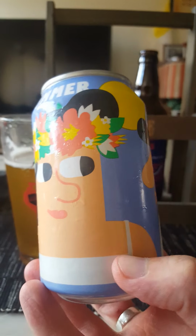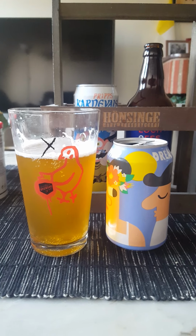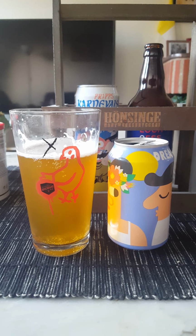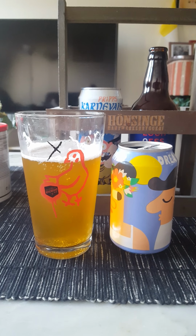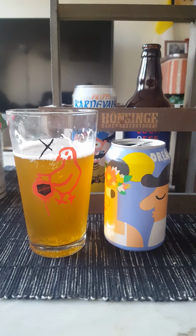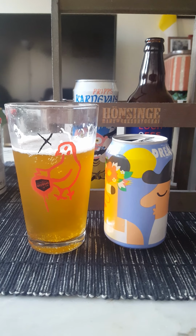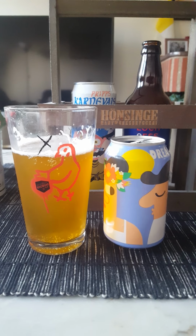Midsummer Dream. Mikkeller. Lager, 4.6%. It's got a very, very nice hop aroma and hop taste. Very nice. Adds another dimension to the beer. Good maltiness. Very lemony and citrusy on the nose, but not so much on the flavor. But it's a very good drinking lager with that little bit of that hop bite to it.